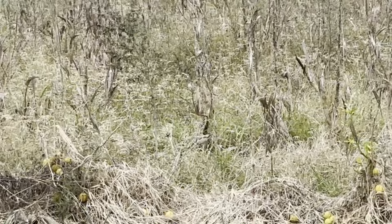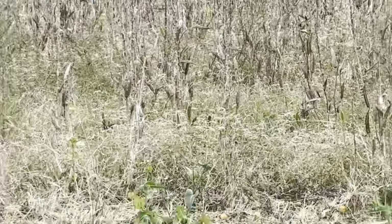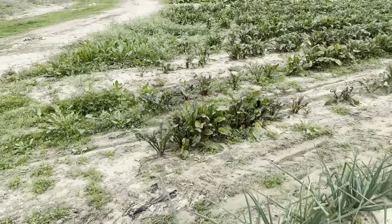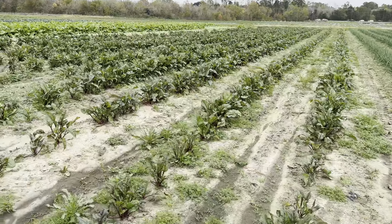That's also some dried okra. Cousin Heston went out and harvested some of that seed yesterday. I think we should have gotten enough for next year. We might pick a little bit more of it.